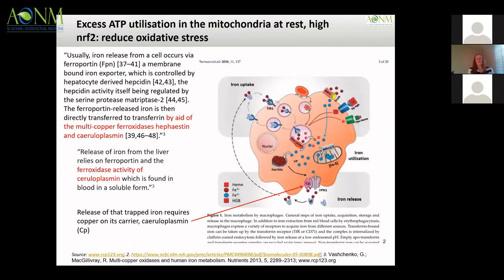You may have, and this is something that, again, the tests we talked about 2 weeks ago do show, excess ATP utilization in the mitochondria, even though you're at rest, you're not even putting them under pressure. And that will likely indicate high oxidative stress. There's a marker for that, which we haven't talked about yet. We will be doing another webinar on the supplementary markers. That's called NRF2. And if that's upregulated, that does show high oxidative stress. The cell is attempting to reduce it within the cell.